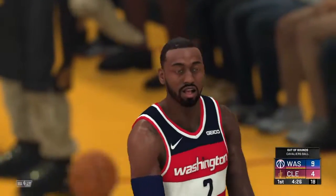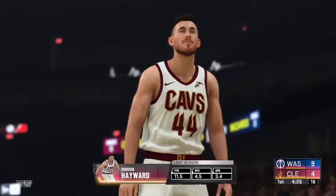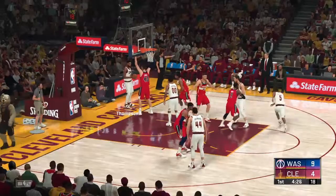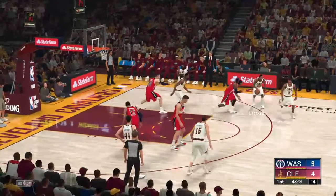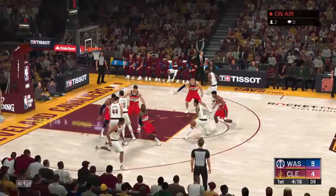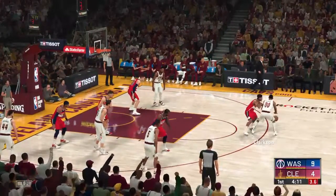Last touch by Wall. And a chance here to check out some stats on Gordon Hayward. Some last season stats for him. Averaged about 11 points a game last season. 4 rebounds and 3 assists. And he's been making the right decisions and letting the game come to him. Solid play all around. Yeah, GA, I like it because he's not overcomplicating things. I mean, he's just playing to his strengths and taking what the defense gives him.